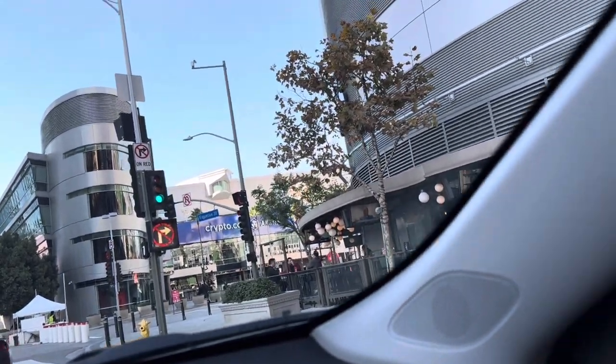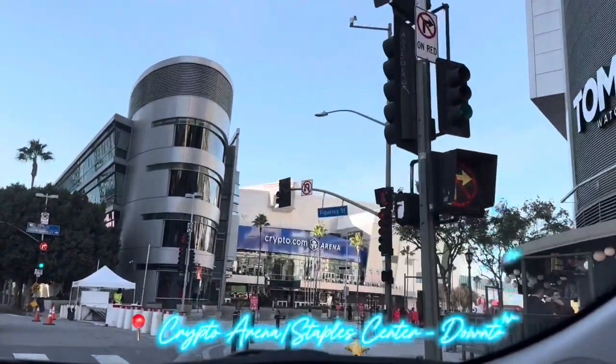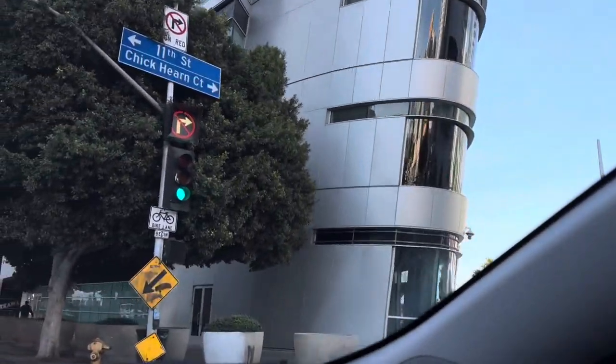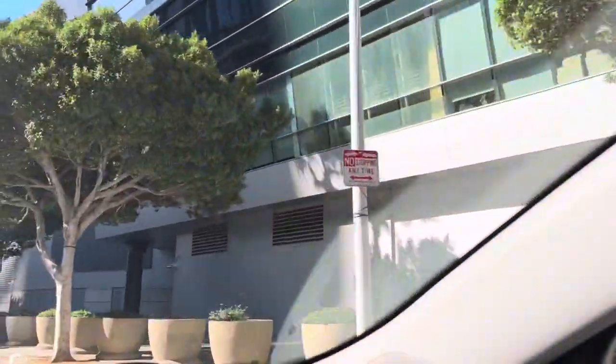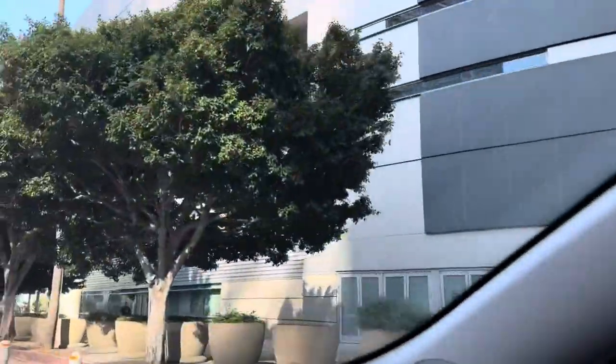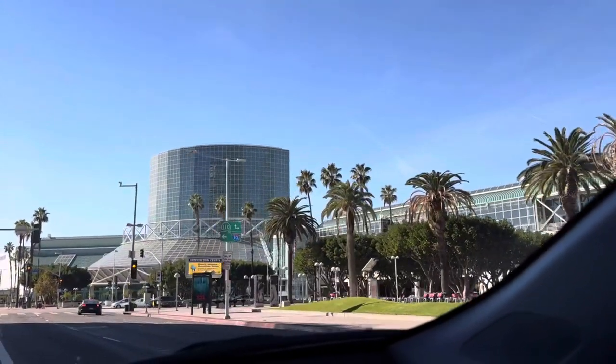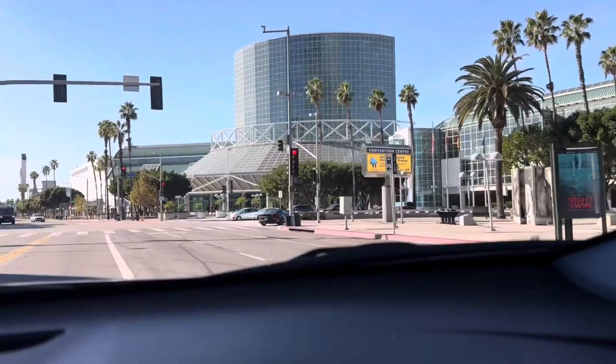I can't get out because you have to pay for the parking, but there's the Staples Center out there, and I guess they're filming something for Target. But yeah, this is the Staples Center right there. And as we know, you know what that means for a Michael Jackson fan. I just imagine all the fans hanging out here, trying to catch a glimpse of Michael rehearsing for the upcoming tour.